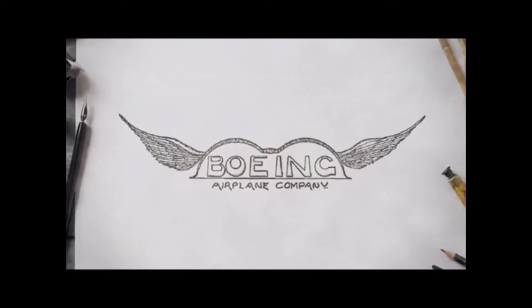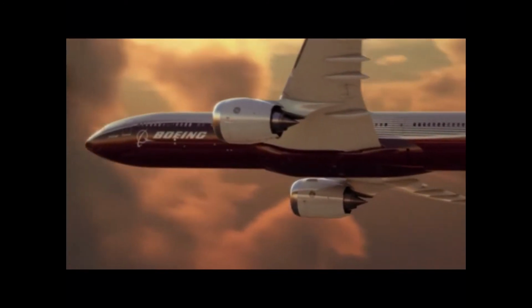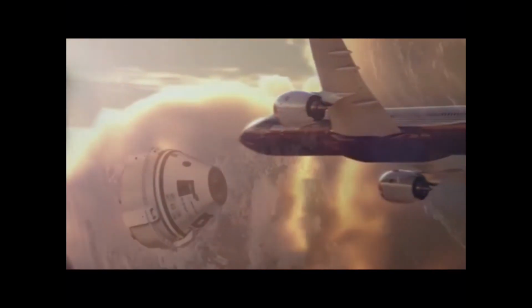Gone is the Boeing, but the name has stayed the same. From the thresholds of airplanes to the hulls of spacecraft, the Stratotype logo continues to portray the essence of the Boeing company in any language.